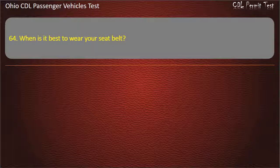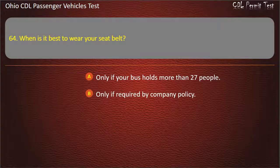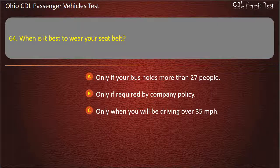Question 64. When is it best to wear your seat belt? Only if your bus holds more than 27 people. Only if required by company policy. Only when you will be driving over 35 miles per hour. Always. Answer. Always.